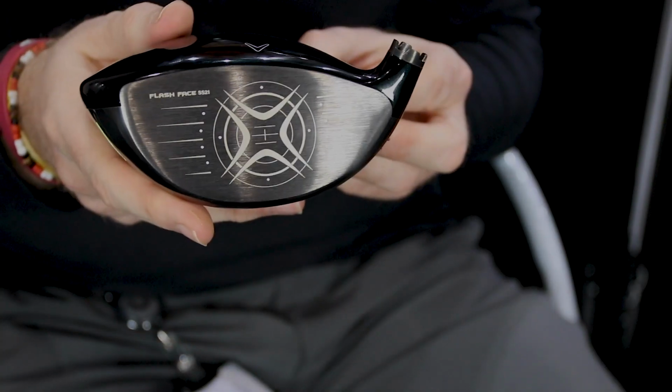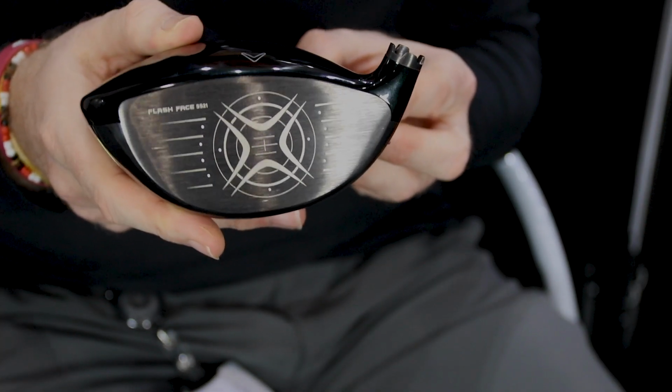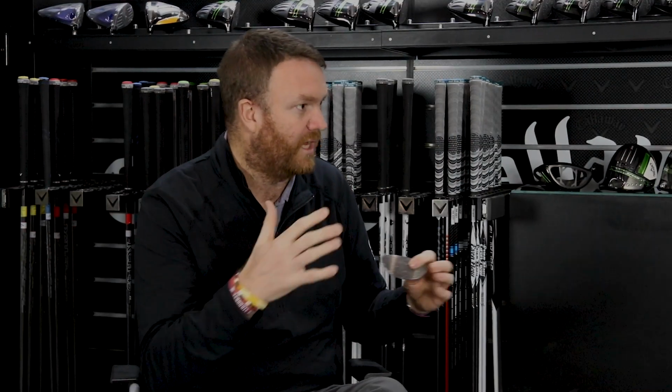And also, not just between the three heads, but also through the lofts as well. So a 9 degree, you have a slightly different face design to a 10.5 to a 12. Again, we're really able to dial in that player type to get the best out of the club for them.